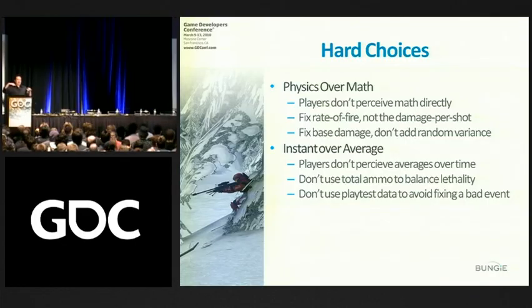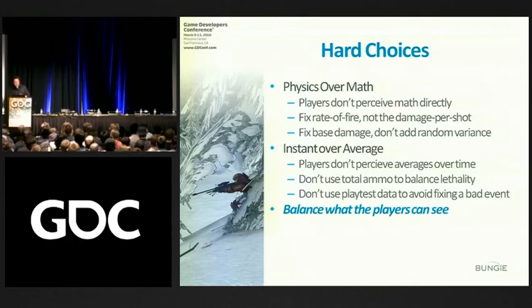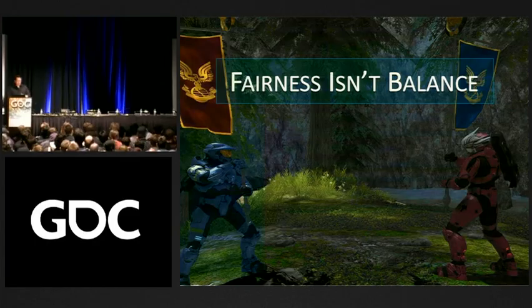It's really tempting to say, the sniper rifle is too powerful, but we'll only give it 6 shots. So it's not actually going to kill a larger percentage of the people. But people don't understand that, oh, well, that guy killed me 5 times, and luckily he can only kill me 1 more time. You need to balance what players can see. Be wary of fairness. It's not balance.